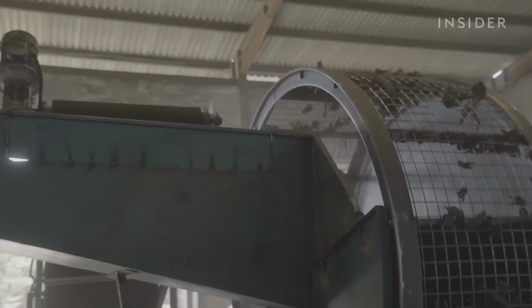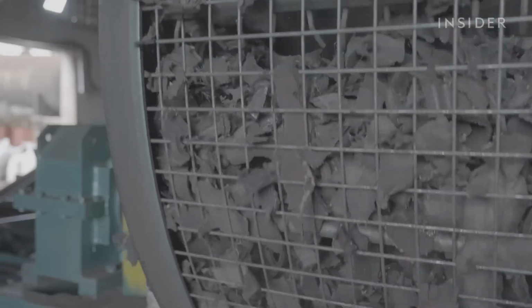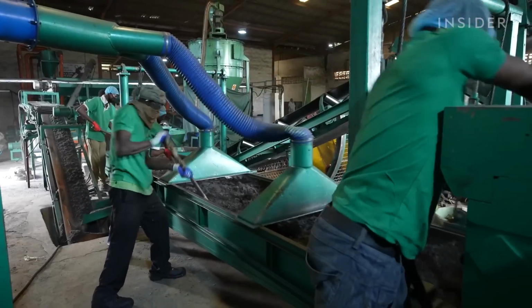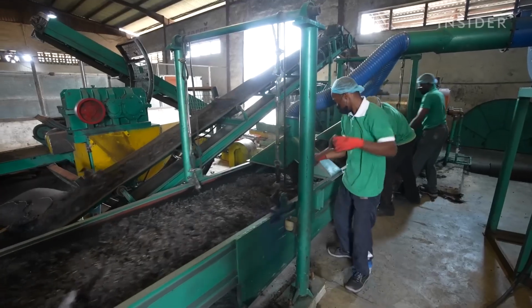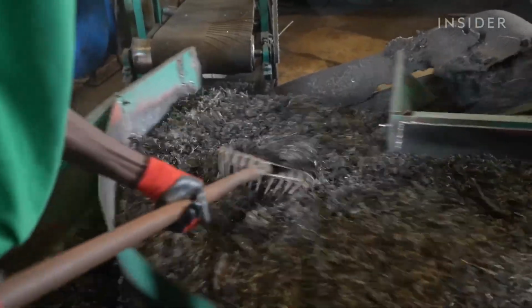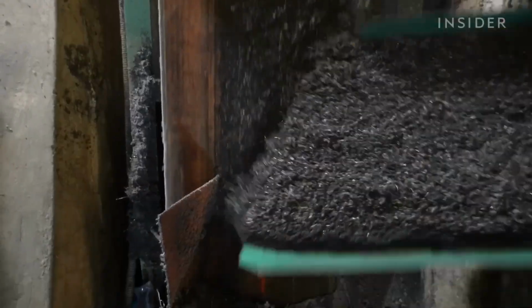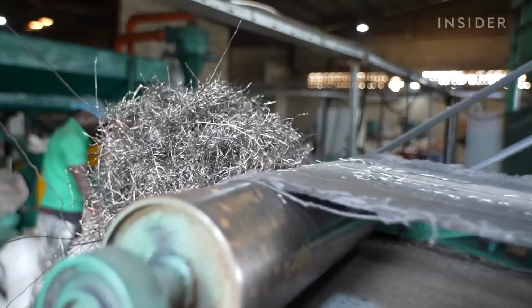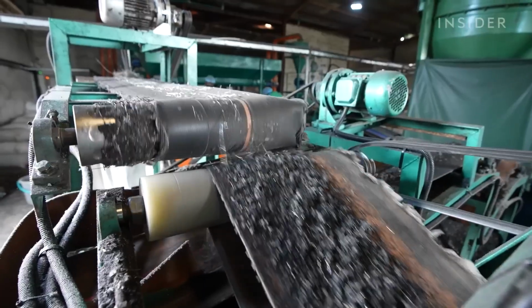At the factory outside of Lagos, the shredder rips tires into chunks. These drums crush them into even smaller pieces. Workers rake the remnants over vibrating screens. And large vacuums prevent rubber dust from filling the factory air. Pieces 5 millimeters and smaller fall through. Larger chunks go back through the process and get crushed again. Magnets pull out any remaining metal shards.